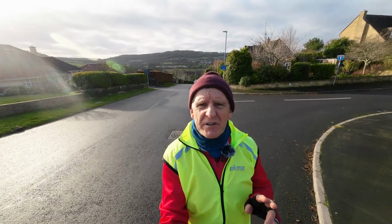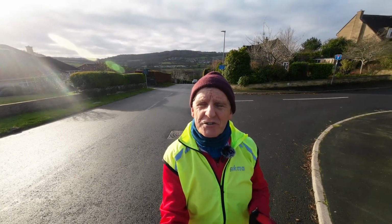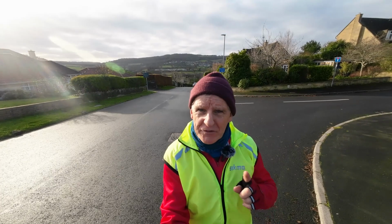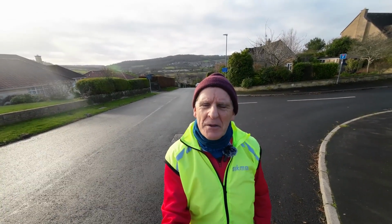This morning I'm doing a fairly lumpy 20-mile circuit and I'm visiting 3 historic churches. I think they're well worth visiting and sharing with you. One of them's got the Cotswold Way footpath going right through the middle of it, right through its churchyard anyway.